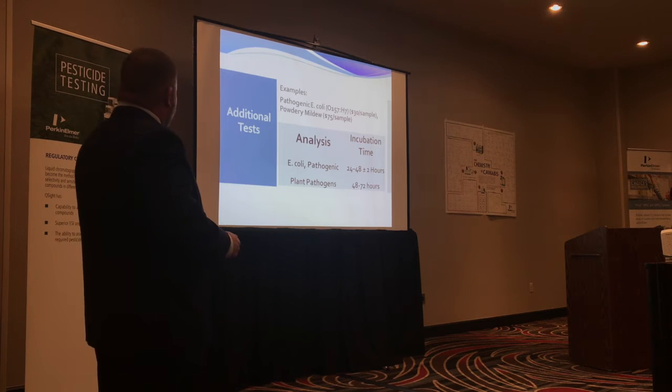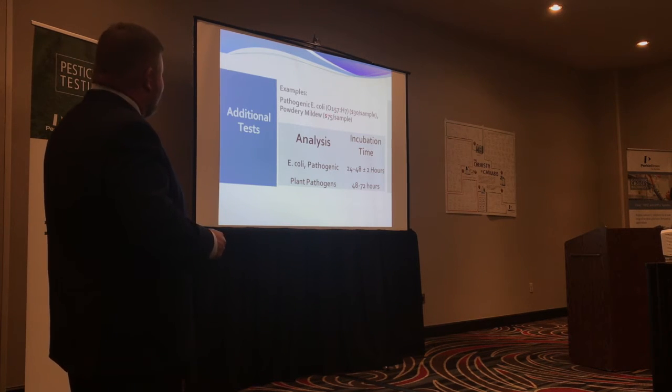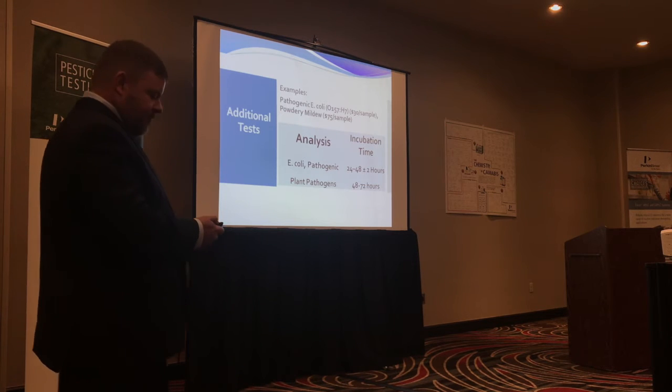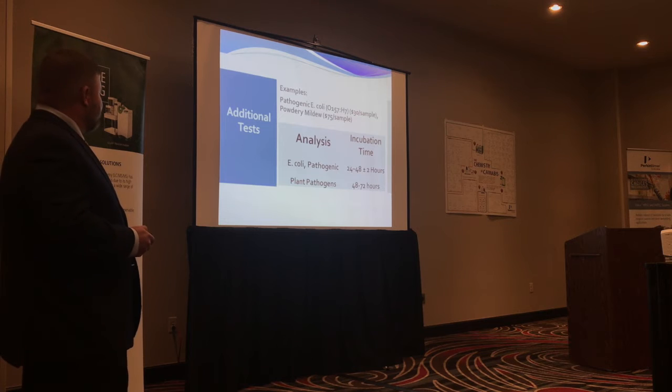Additional tests, we have the O157, this is the flushing E. coli, and we can do that per sample, and then we also do the powdery mildew, this encompasses all powdery mildews that can affect hemp, and that is 75% per sample, and this is actually a DNA test here on the powdery mildew, and so we have our turnaround times on those. And we're working some other pathogens in as we see them in the field and they become issues.